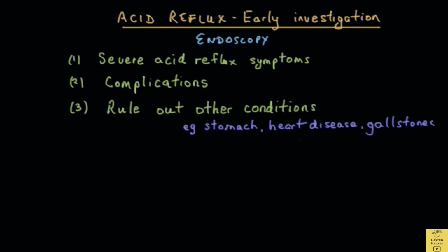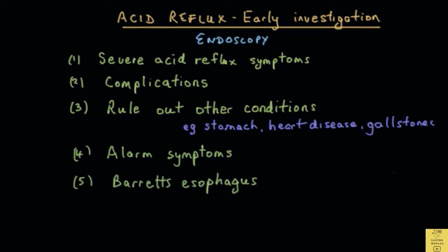Fourthly, the patient has alarm symptoms. And lastly, the patient is at high risk of Barrett's esophagus. The doctor might also suggest investigations at a follow-up visit if patients who have symptoms of uncomplicated acid reflux do not respond to a 4 to 8 weeks course of medication like PPI.